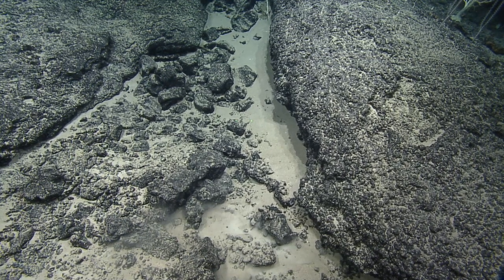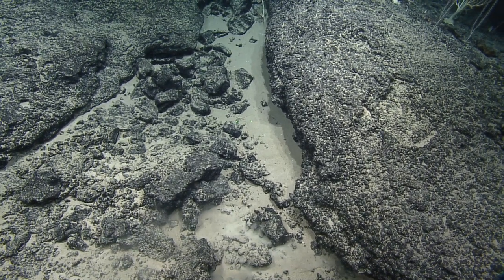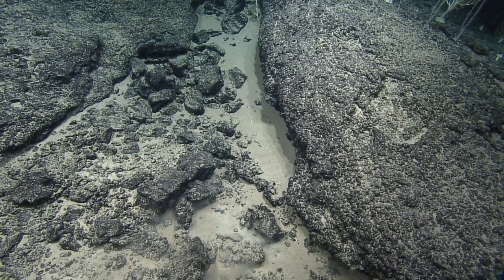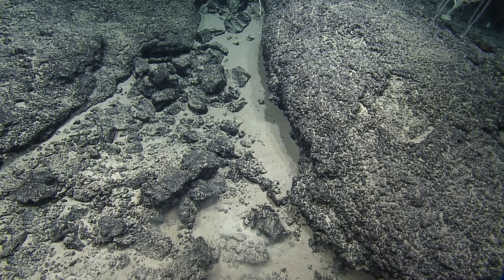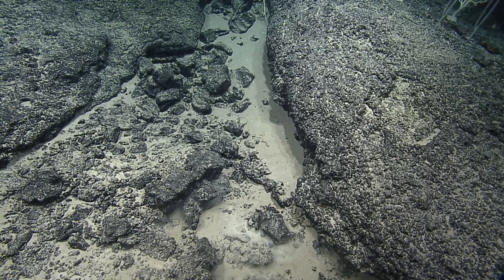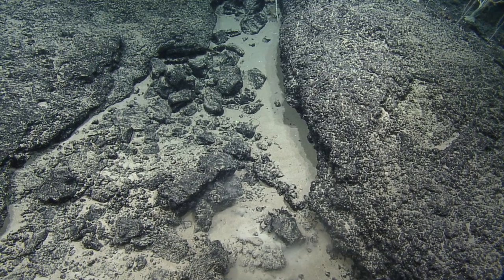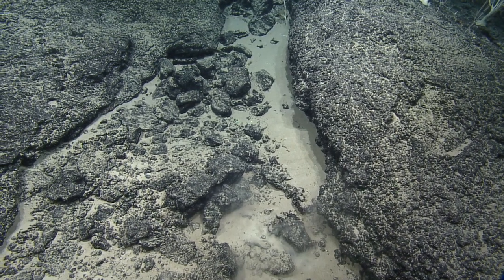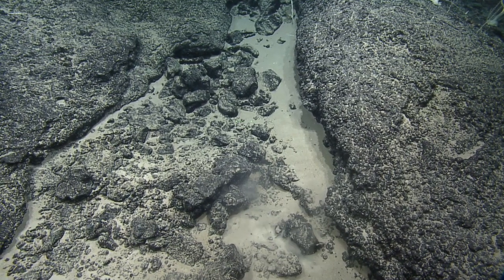Just happened to come across the right little patch here. A little bit of patience and it's going to come. That's excellent. Excellent work. That's what the seamount gives us. In the box. Let me see if I can pull out a little bit more. Yeah, that's it. We may get a bonus with that too.